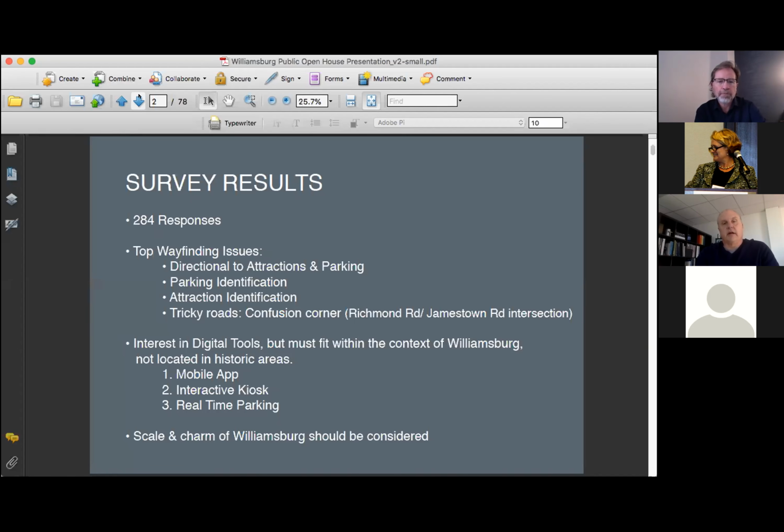As I mentioned, we did do a public survey for the wayfinding to see what some of the top issues were. Directional to attractions, parking identification, attraction identification, and some of the tricky roads that someone referred to, Confusion Corner, which is at Richmond and Jamestown. There are things that we've started to look at.